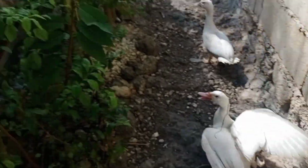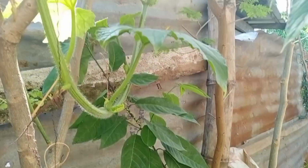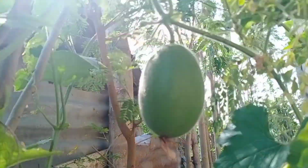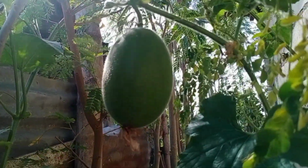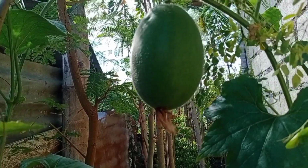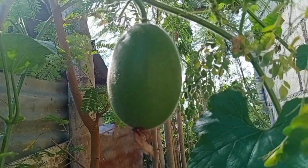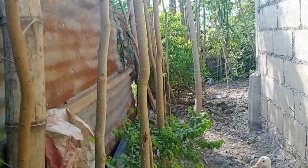1, 2, 3, 4, 5. 5 ducklings here. There you go. This is what I meant earlier. We call this tambayayong. But I don't know what's the English. It's the same as a white squash or a cotton squash, I guess. So let's go.